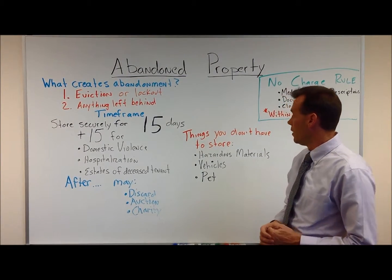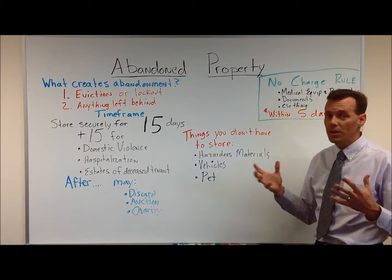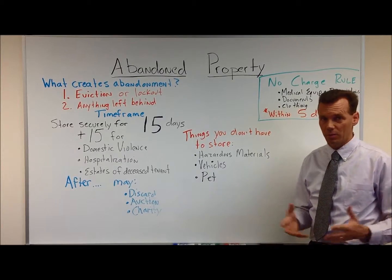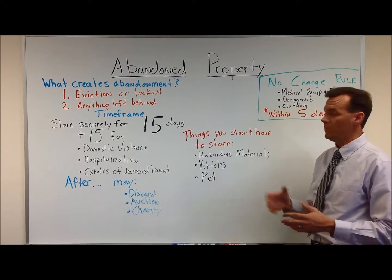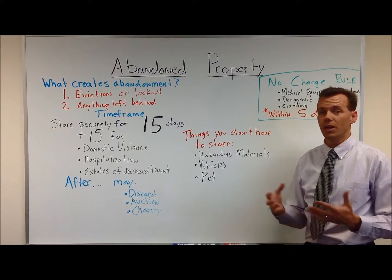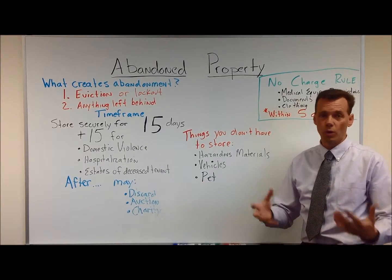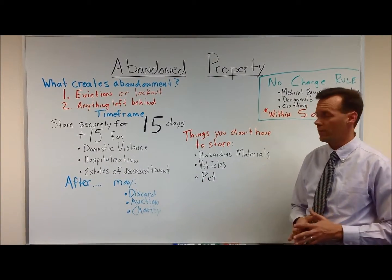Okay? Now, things that you don't have to store include hazardous materials, vehicles, or pets. Pets, just call animal control or the Humane Society. Vehicles, call a towing company. Hazardous materials, you can take them to the places that take hazardous materials like batteries or oil or things like that. You don't have to store that for a period of time.